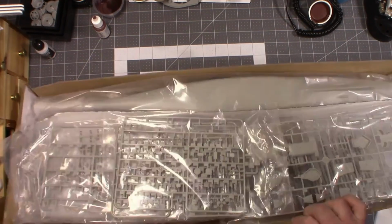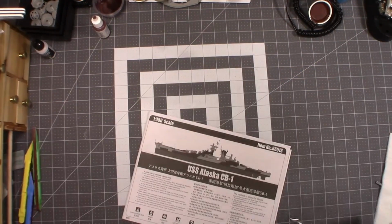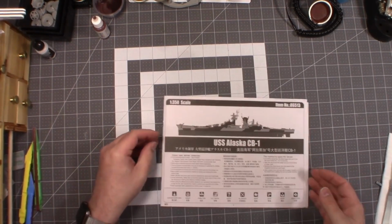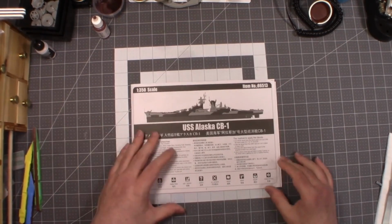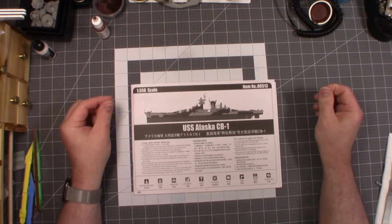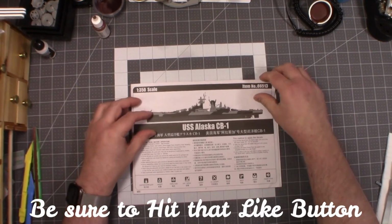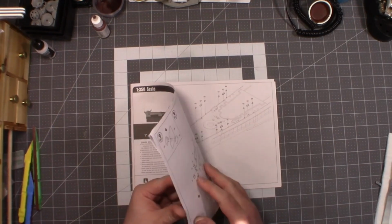Let's take a look at the book here. Let's see what we have in the book. And we'll take a quick look at some upgrades. So we have the Alaska, nice book. You know, 14 and up, that's good because, you know, I'm only keeping the 14 and up on the channel.